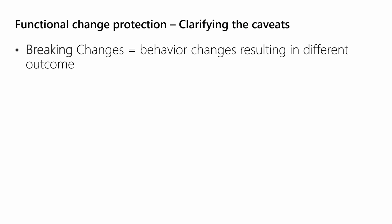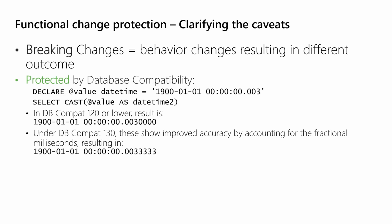So, for example, the concept of a breaking change. Throughout every version of SQL Server, we have a page that lays out, and it's getting increasingly empty, by the way, but lays out the breaking changes between versions of SQL Server. These are potential changes, all of them documented, obviously, that for a given piece of code that it still can execute, there may be some behavior change that results in a different output. And this means, for example, look at this example that is protected by DB compat.